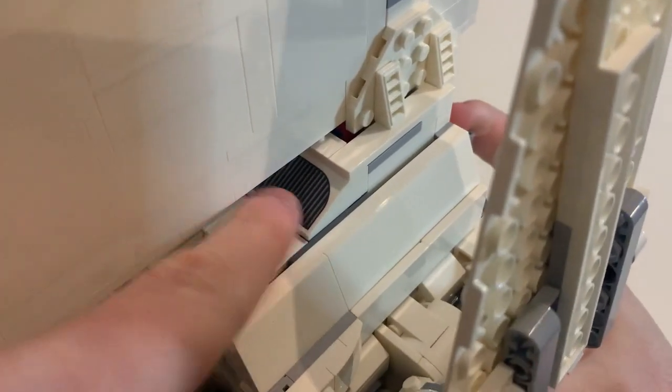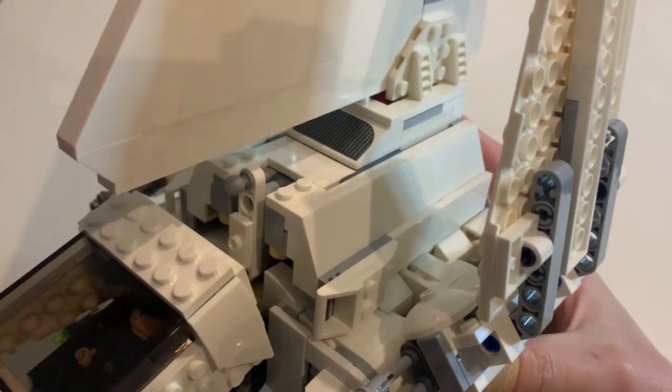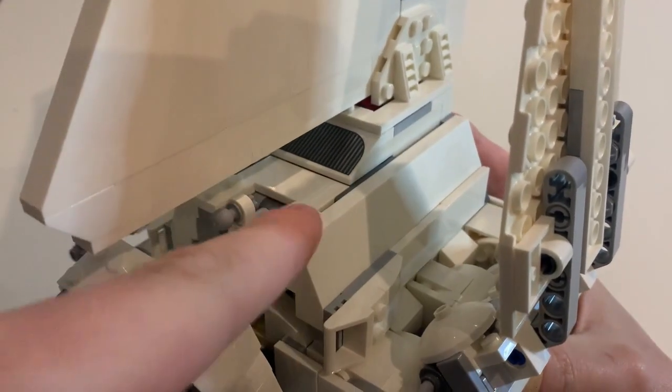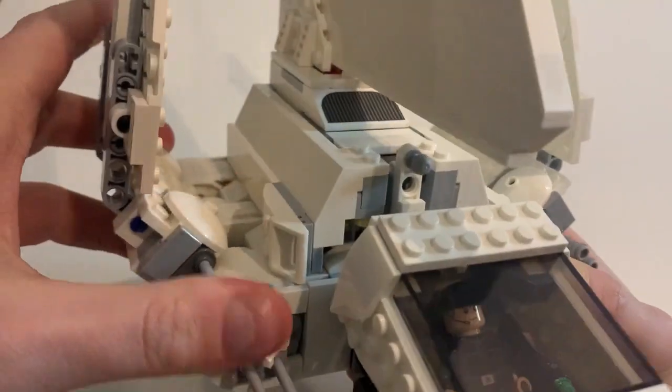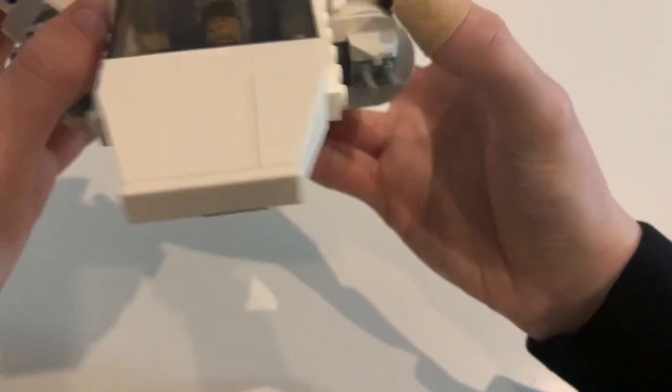I am impressed with this piece here. This is a custom printed brick. I just assumed from the box that this would be a sticker, but no, I was impressed to see that this was custom printed. There was no stickers at all in the set, guys, which is a plus. I do like these cannons on the side, though. I think they look really nice.